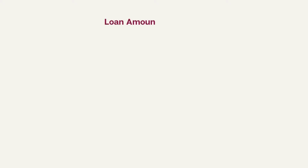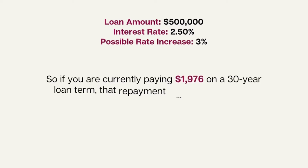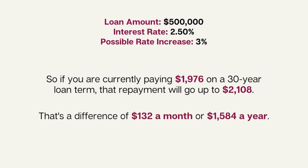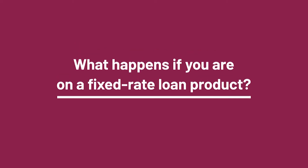So what does this mean if you have an existing home loan? If you have a loan of $500,000 and your interest rate is 2.50%, this means that your rate will go up to 3%. So if you're currently paying $1,976 on a 30-year loan term, that repayment will go up to $2,108. And that's a difference of $132 a month or $1,584 a year.